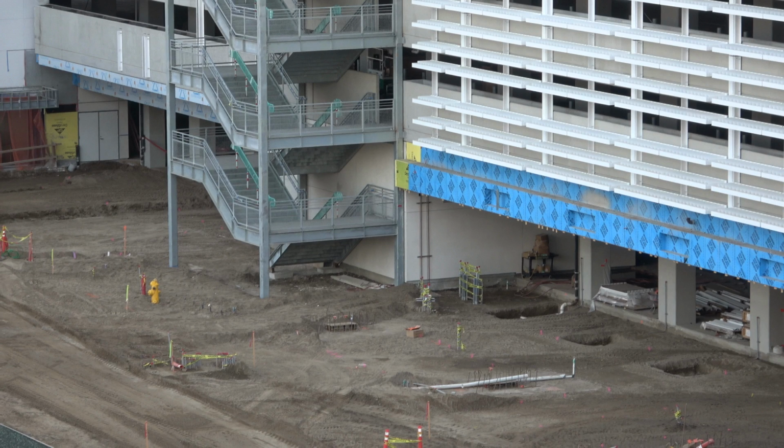And you can also see that it looks like they're digging more holes there at the entrance to the ground level entrance to the structure. And I'm wondering if those are going to be planters also. And does that predict them defining a way for guests to go in?